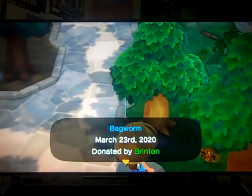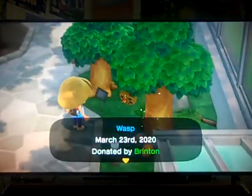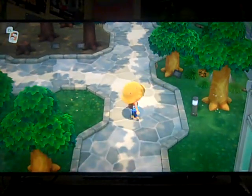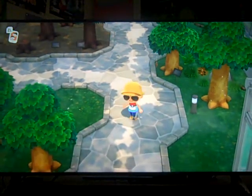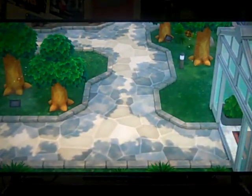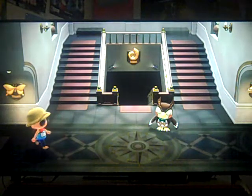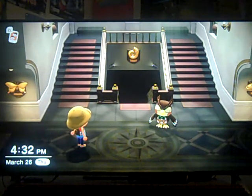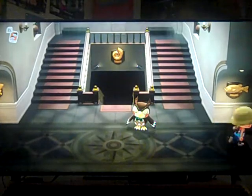Oh, I forgot about these two. The bagworm and the wasp. Ugh, I hate wasps. Not as much as I hate tarantulas. And then, once it comes up, scorpions. Oh joy, I'm gonna have to watch out for scorpions at summertime. Yikes. Luckily, it seems like if you get bit or stung, you just end up at your house. There's nothing else that happens. Other than spooks. Alright, let's take a look at the fish.